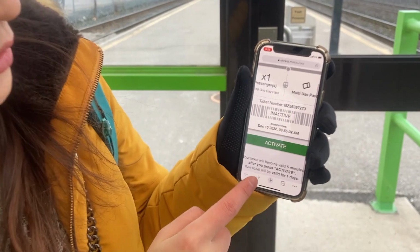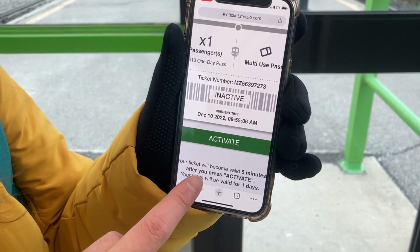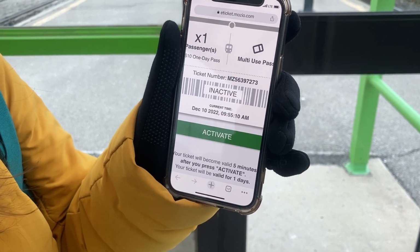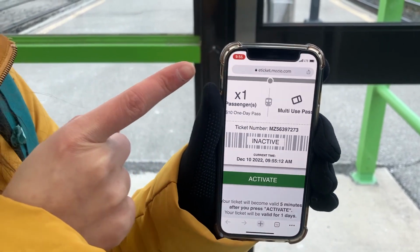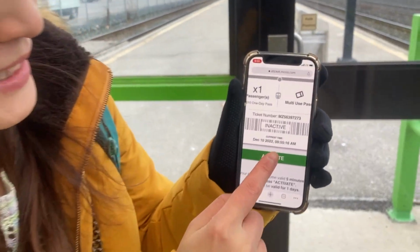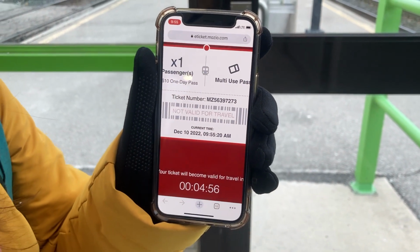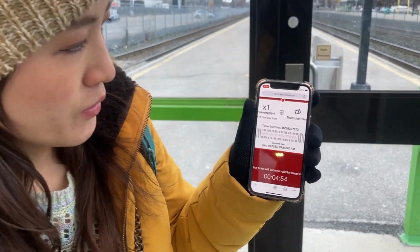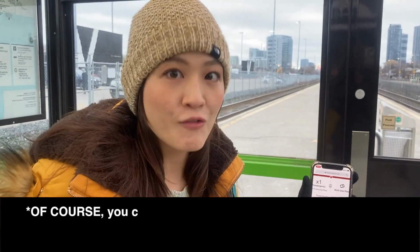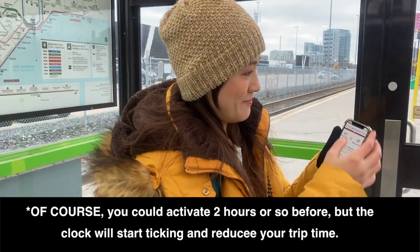I'm going to press on the screen button, and it says that your ticket will then become valid 5 minutes after you press activate and be valid for 1 day, since I got the weekend day pass. Okay, it's 9:55 now, so let's activate the ticket now and see what happens. Activate. Okay, it says not valid for travel yet, but don't worry. The reason is because, as it said in the email, it will become active 5 minutes after I activate it. So we should be fine.